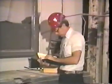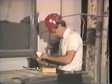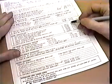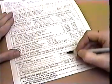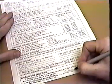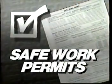Before planning any work in a confined space, one more question must be asked. Is it really necessary for a worker to enter the space? Or could the required maintenance or repair be done from the outside? Obviously, the safest course of action is to avoid entering any vessel at all, if possible. But when there is no other choice, the responsible supervisor or other qualified person must authorize a written entry permit, also called a safe work permit.